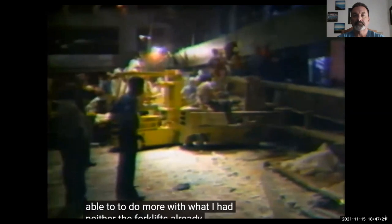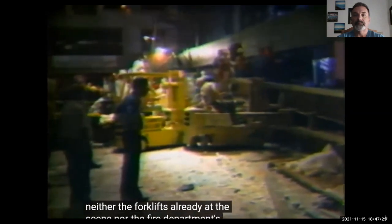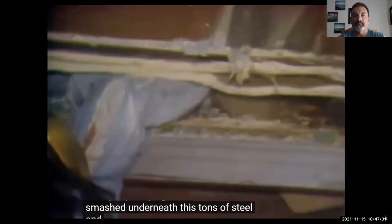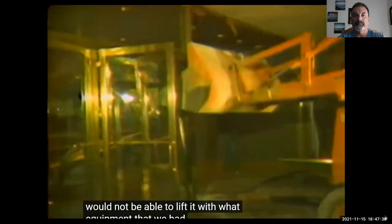Neither the forklifts already at the scene nor the fire department's heaviest lift equipment was adequate to reach the trap. The horror struck me as I seen people laying there, smashed underneath this tons of steel, and knowing that we probably would not be able to lift it with what equipment that we had.